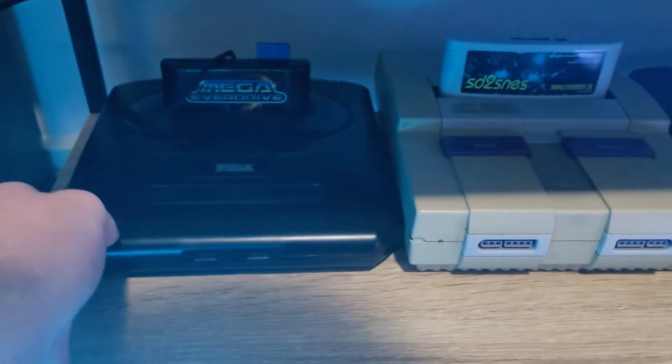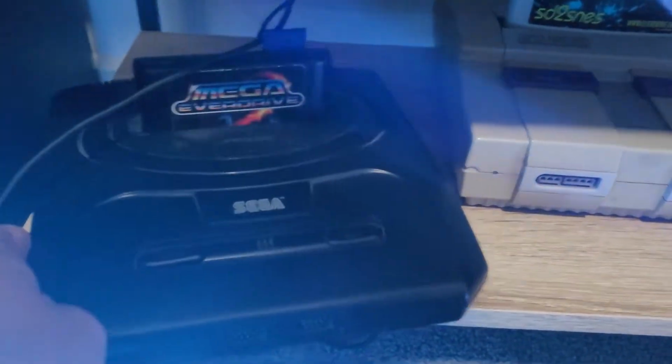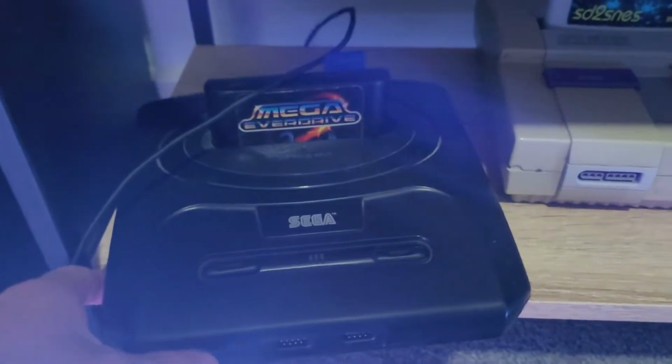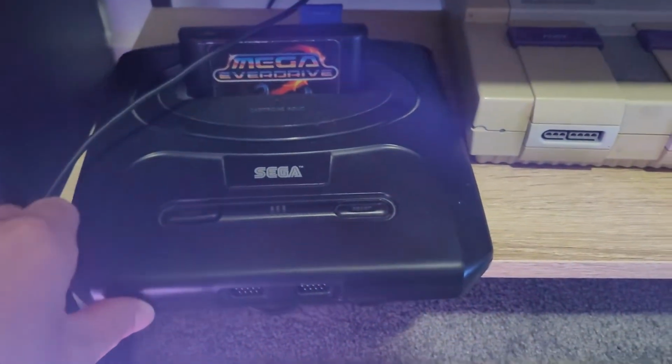Alright, so this is the main area where a lot of the consoles live, and these things double up as micro USB cables, so they're good chargers and lights. I've got the US Sega Genesis here, so yeah, this will run at 60 frames per second rather than 50, which is obviously way better for speedrunning any Sega games.